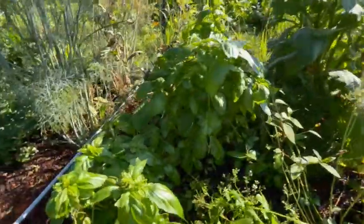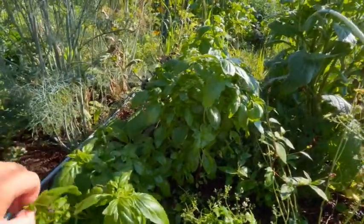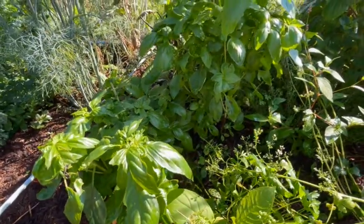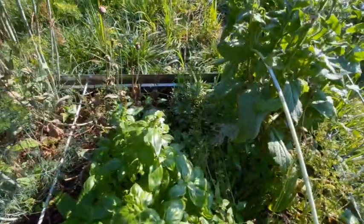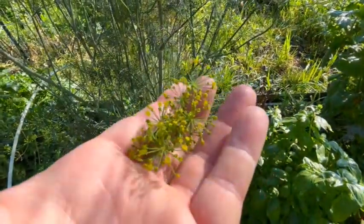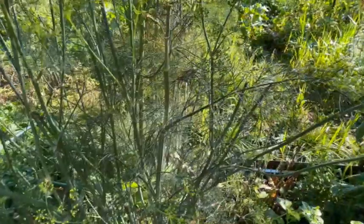And we've got some basil here, which needs pruned. And we have probably enough here right now to make another round of pesto and get a couple more jars in the freezer. We still have our rosemary and thyme. Our dill, I'm doing the same thing, letting it flower and go to seed. That way we can get another harvest out of this later. And we still have some that we can pick from.